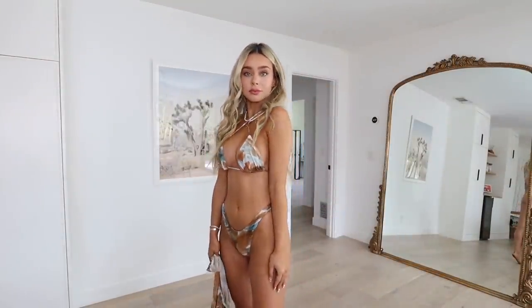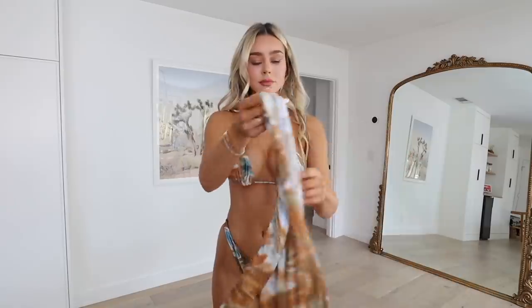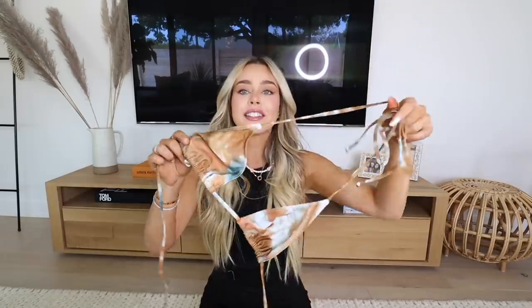Then we have kind of similar tie-dye vibes, but this one I chose to style different. I crossed it in the front, which I love doing with these stringy ones. That's the beauty of these stringy ones with the long strings, because you can style them so many different ways. You can tie them across your body, you can tie them upside down, you can tie them cross like I did, or you can just do normally. So love that. But also love the color of this.